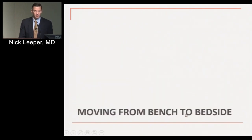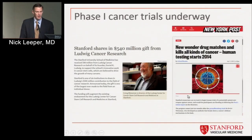So as we think about moving from bench to bedside, we're really in a unique position because we're able to leverage the work that's been going on simultaneously in the cancer arena. These antibodies have now been humanized, and we've taken them through non-human primate studies and shown that, again, there is the predicted anemia, but it can be ameliorated with a dose escalation approach or with a priming dose approach.